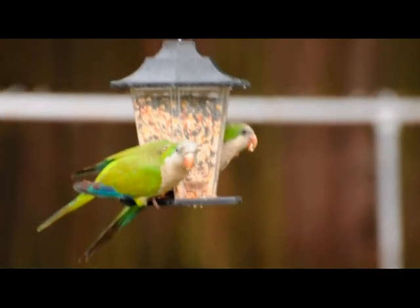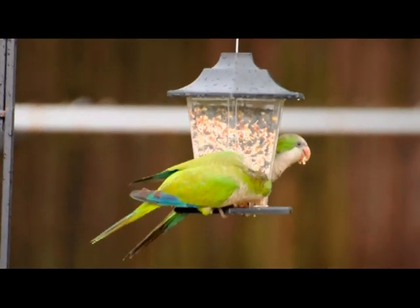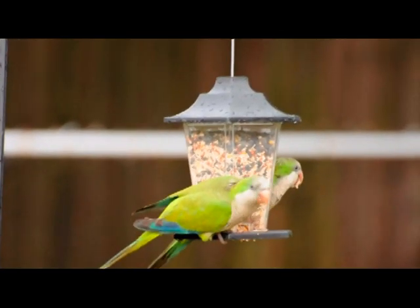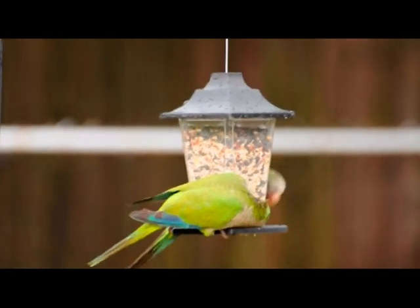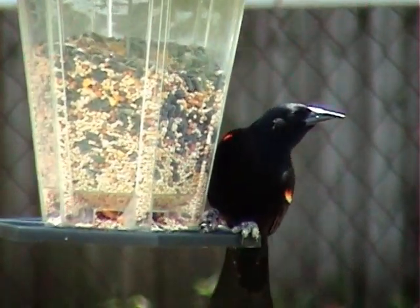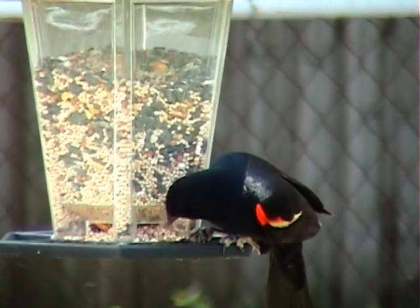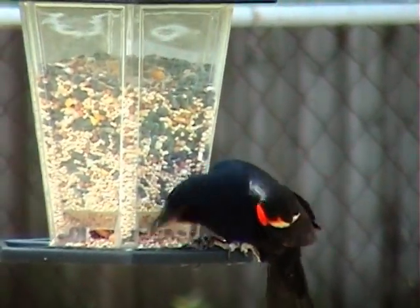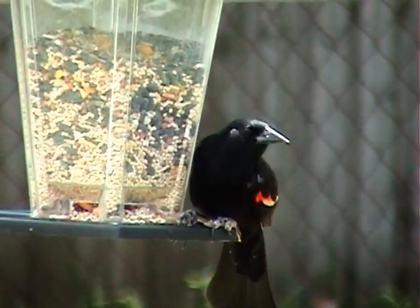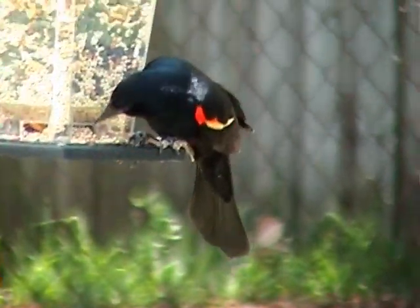A bird feeder provides food for all sorts of animals. Here we have two Quaker parrots. You would probably only see these Quaker parrots wild in Florida, for they're not native to the United States. And here we have a red-winged blackbird who loves to come to my feeder every morning. Although he's a picky eater and throws out seeds he does not like, that gives opportunity for other animals to come and feed on the seeds that are left on the ground. So he does provide a service.